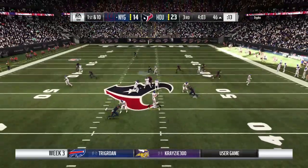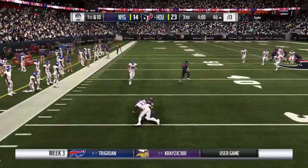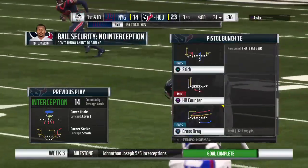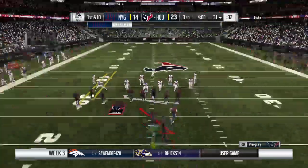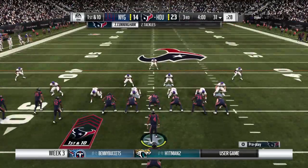On 1st and 10, here's Manning. Trying to get it to Beckham, and it's intercepted. Picked off at the 30. And his guys are going to take over at the 31-yard line. Sometimes I think even Eli falls into the trap of thinking that Beckham can catch anything. Here it's a throw he'll wish he could have back, because even OBJ wasn't going to be able to get his hands on that one.